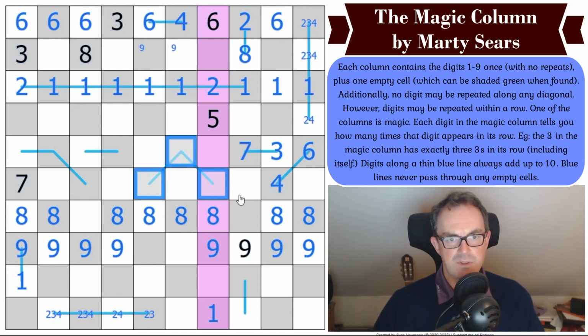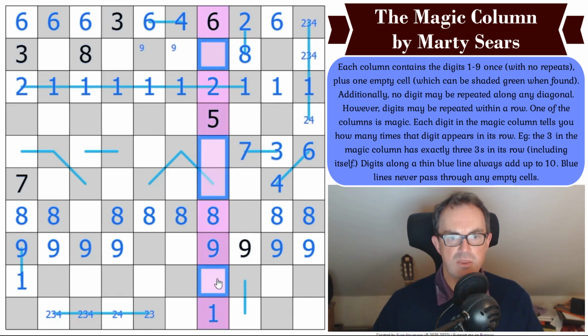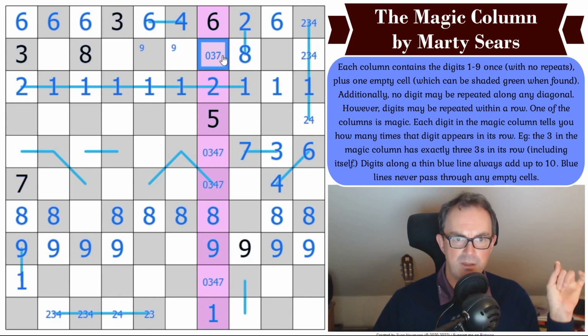We've got to put... Well, that cell is a little bit... It can't repeat a digit in this column. So this column needs 3, 4, 7 and a blank. 3, 4, 7... And we'll put 0, shall we, to indicate the possibility one of these cells is a blank. Now that cell I can see is not 4. Is there anything else I can rule out from it? It can be 3. That 3 is not ruling anything out from it.